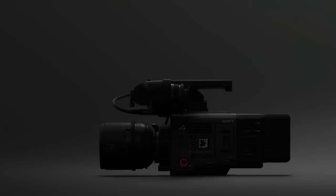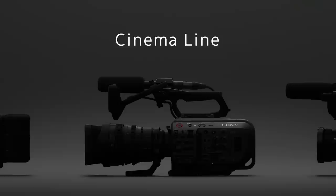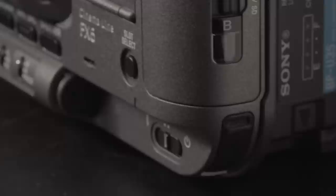Now you may have seen back in September this year, Sony announced the development of the Cinema Line based upon the existing products of Venice and FX9 and the intention to bring the FX6 to market. And today we're going to reveal the full details of the FX6.